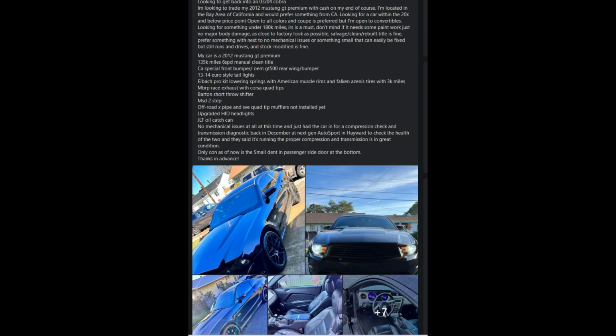The mod list is 135,000 miles, 6-speed manual, clean title, California special front bumper, OEM GT500 rear wing bumper, 13 to 14 Euro style lights, Ebok Pro kit lowering springs, American Muscle rims, Falcon tires with 3K miles, MBRP race exhaust with Corsa quad tips, Barton short throw shifter, and Mesquite two-step, off-road X-pipe, and SVE quad tip mufflers, not yet installed, upgraded HID headlights, JLT oil catch can. No mechanical issues, and you can read the rest.